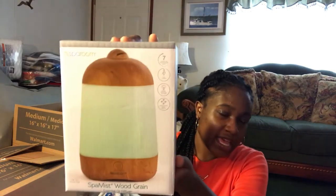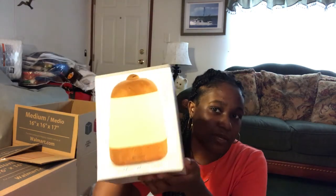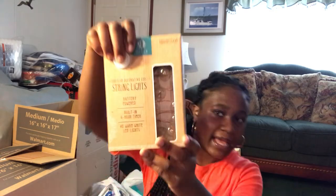Then I have my Spa Mist Wood Grain Essential Oil Diffuser, and it does change colors, you guys. So cute. Then I have the remote to my TV. And we also have our TVs, obviously, that we're going to be bringing, but we don't need to show that in this video. Then I have these really cute string lights, LED lights, and I got these from TJ Maxx.